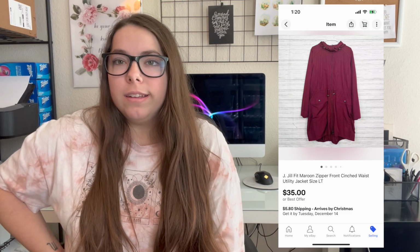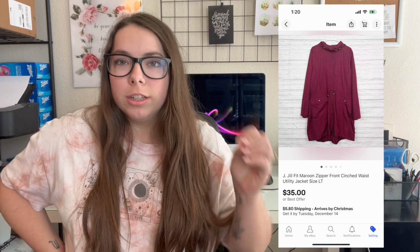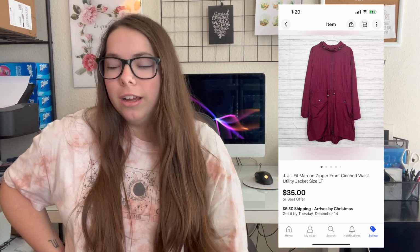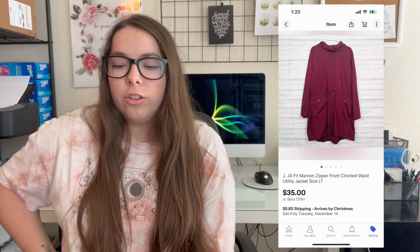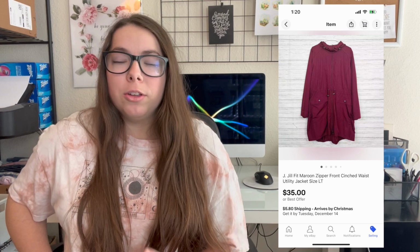And this is one of those pieces because Flip doesn't actually accept it. So when I went to actually add it into the lot, it wouldn't let me, and so I had to put the brand as just like Jill. It was funny. But this is a great sale, and it sold so fast. I don't think J. Jill has ever sold that fast for me ever. So I'm super happy with this sale.